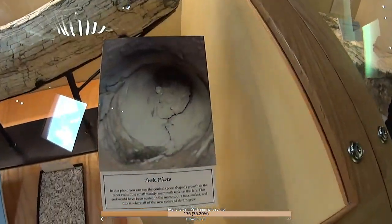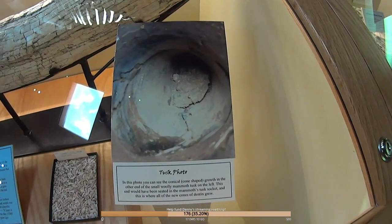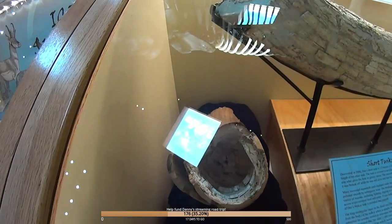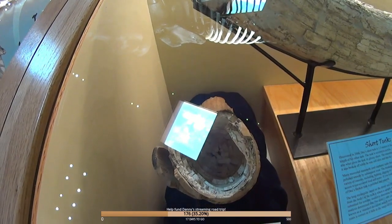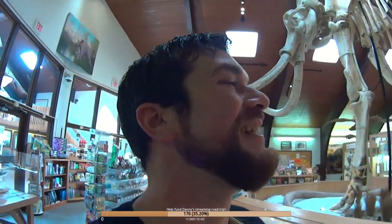And in this photo, you can see the conical cone-shaped growth in the other end of the small woolly mammoth tusk on the left. The pulp would have seated in the mammoth tusk socket, and is where all the new cones of dentin grew. Oh, very cool. It almost reminds me of a fossilized tree stump or something, the way that it grows out from a central point like that. Very, very cool.